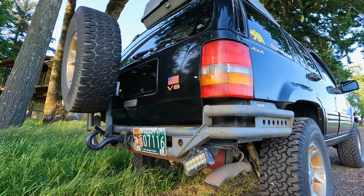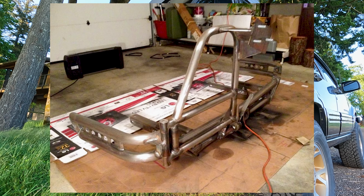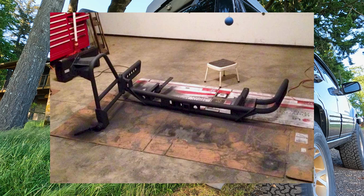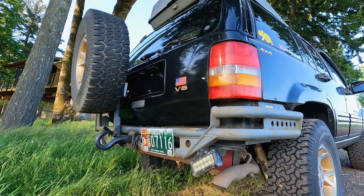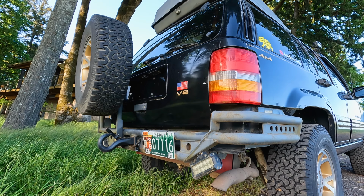It costs about as much as the front bumper, and I think the model is called the Safari with the spare tire holder. Anyway, I love this thing. It's one of my favorite mods to the Jeep. It could use a fresh coat of paint, but I just really like the way it looks. It's also very strong, practical, and useful.